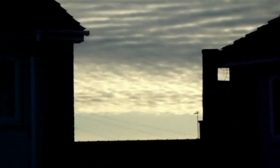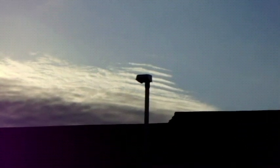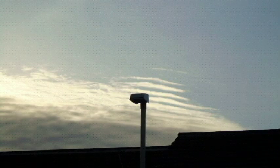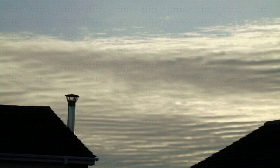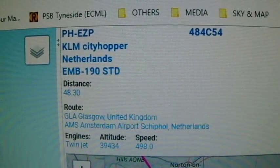So following on from that, as we go over, oh, you can see that a lot, not right. Look at the top. More. Follow it along. More. More. It's not Spain now. Quite quick dispersal. Very long contrails, if anything.